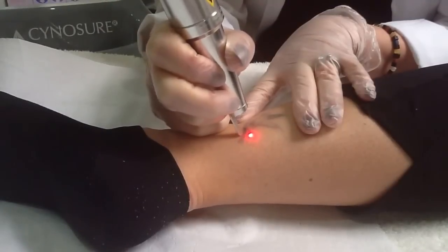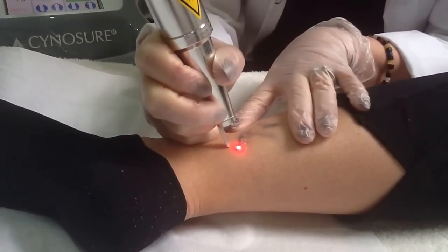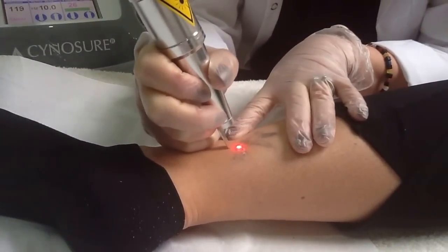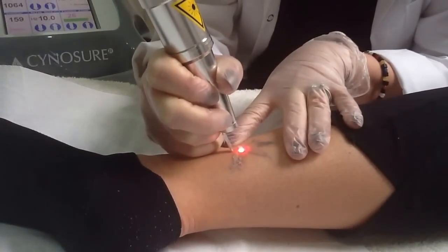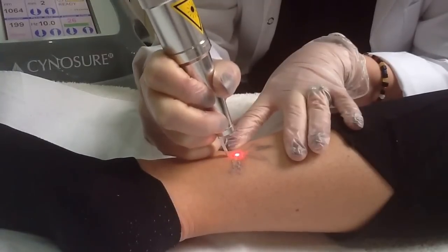The laser fires very rapidly. It's actually firing 10 shots every second. It feels very, very hot to the patient. Would you agree with that? Yeah. It is, however, very quick, and an average treatment doesn't take us much longer than a couple of minutes, really.